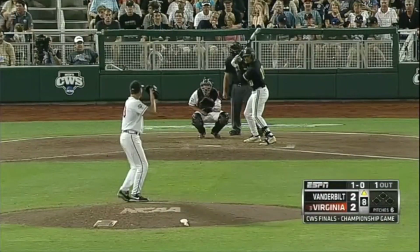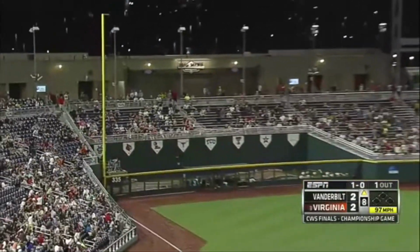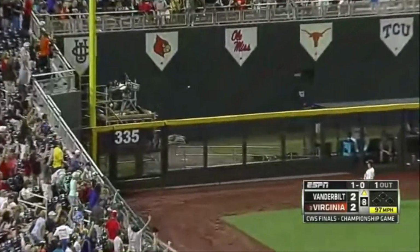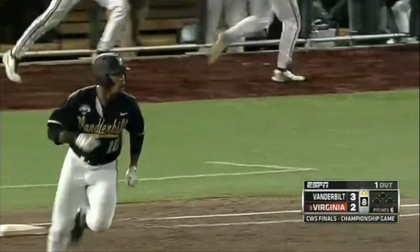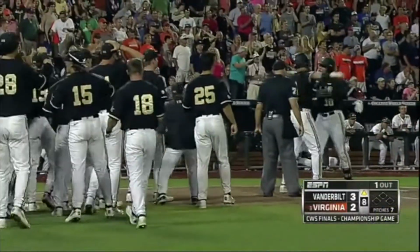Last thing, how far do you think John Norwood's Omaha home run flies with this new baseball? Let's see. He got out over the 335 fence by a few feet. I'm saying it at least goes off the top of the bullpen wall in TD Ameritrade Park. Bring your measuring tape to the Hawk this year, because Zander Wiel and the Vandy boys are going to be hitting some shots over the fence with the new NCAA baseball.